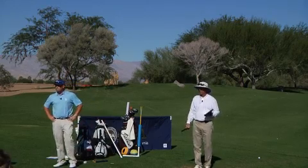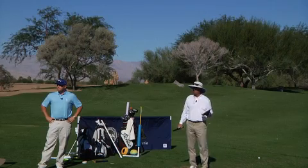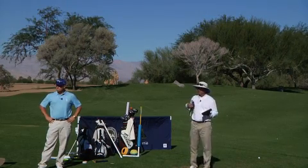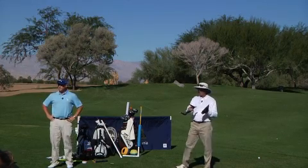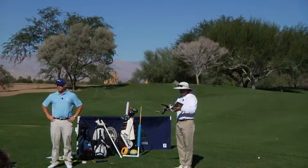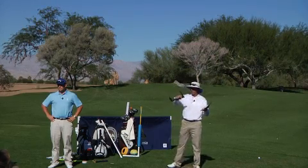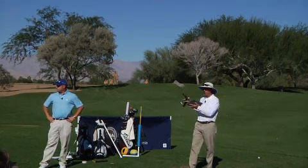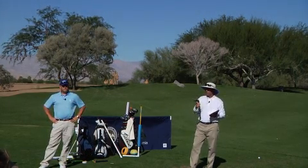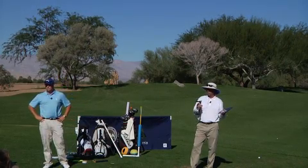Yeah. What do you start with? You start on the range, you start putting? Me personally, what I do is I have full swing, and I have a pitching area with bunkers, and I have a putting green. I'm lucky enough to have 3 different areas. A lot of golf courses don't have that, unfortunately, but I have 3 areas. I will always start with full swing. I know some people start with putting, but I always start with full swing.